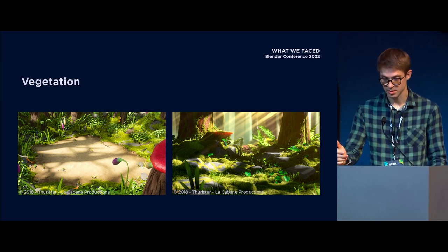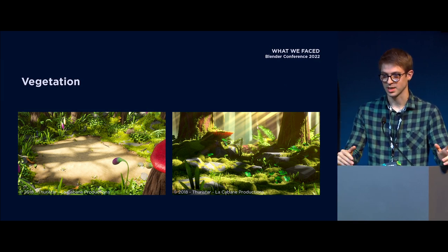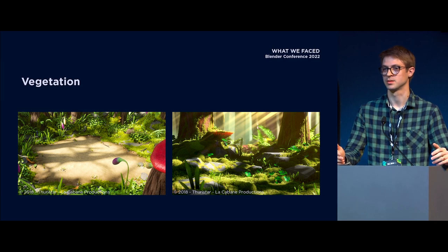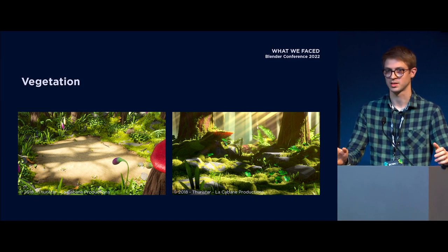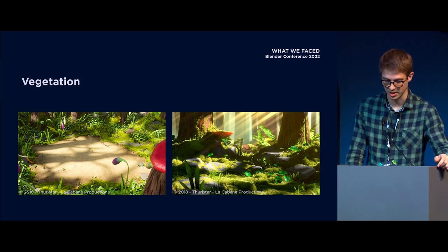Because we were using 2.79 at the time, we had to do all the scattering using the old particle system. And I'm sure those of you who used it know that it's a pain to get things to behave in a stable and predictable way. So that was quite a challenge.